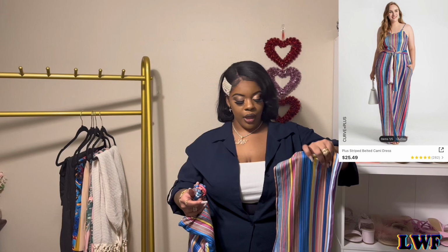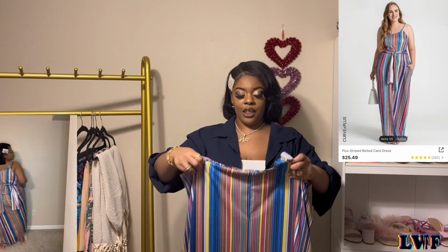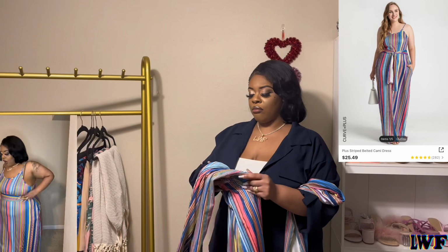So this the belt, and this is like a long. Oh, okay. This is so nice. It's like a dress. This belt's so wide. I really like this. This is so heavy. It got pockets in it. I love anything with pockets. 10 out of 10.